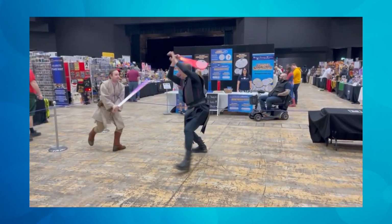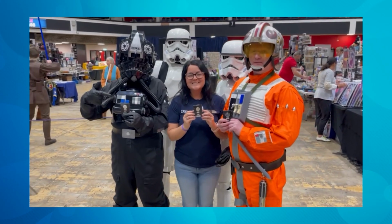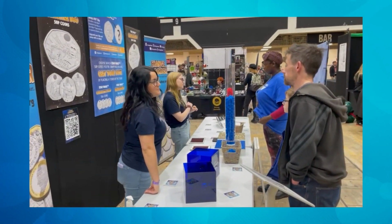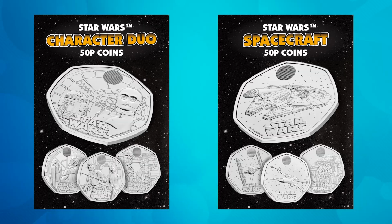Now, talking of the Salmon 50p, we were actually lucky enough to find one in our swaps from our recent live coin swap. So we went to Cardiff Comic-Con and it was great to meet so many people on the 19th and 20th of October, and we were swapping your 50p's for the Star Wars 50p's. It was a really fun event because we took both series with character duos and we had the spacecraft, and we were asking you guys to vote for your favourite ones as you swapped your coins.